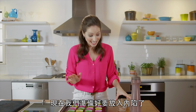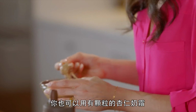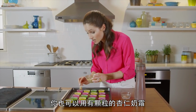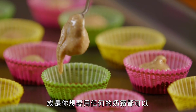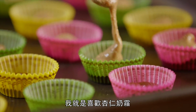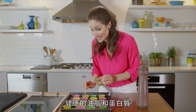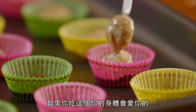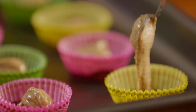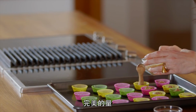Now we're ready to put the filling in. So what I'm using here is creamy almond butter. You can always use some crunchy almond butter as well, or you could use whatever nut butter you want. Cashew butter or even tahini, which is like sesame butter. I just like almond butter. Almonds are full of vitamin E, healthy fats, and protein, so your body is going to love you back for eating these. Put a dollop on each one. Perfect amount.